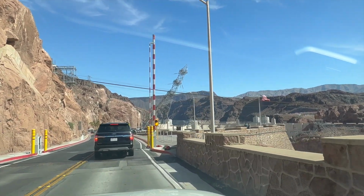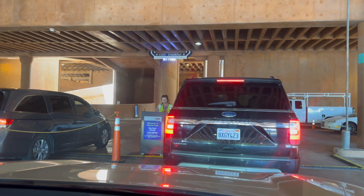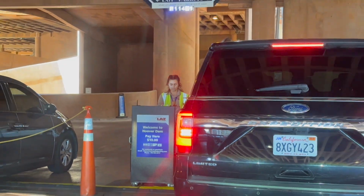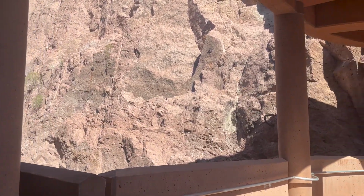After you park inside the first parking garage structure on the left-hand side of the road, you can easily walk to the visitor center. There are multiple elevators at the Hoover Dam. There is one in the parking lot structure, and just a few feet from the top of the escalators of the visitor center, you will find another elevator.